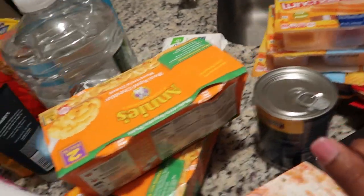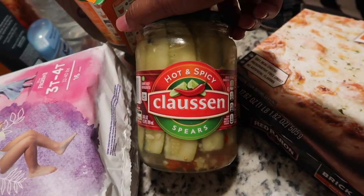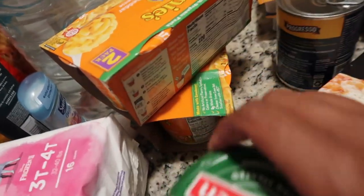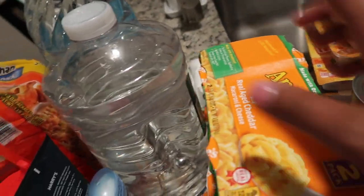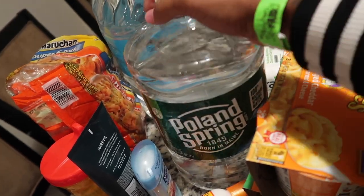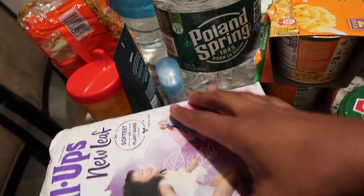Samira bought her and Kennedy Lunchables, I feel like, so Samira doesn't have to cook anything. But yeah, whatever. Samira also bought these really hot spicy pickles. I'm gonna have one of these right now as soon as I'm done with this. Ken's favorite, Annie's mac and cheese, so she's gonna eat that. Bought Colin some water. We didn't get a cart, so I couldn't fit a case of water, so it's Colin's water. We already opened it because he needed some.